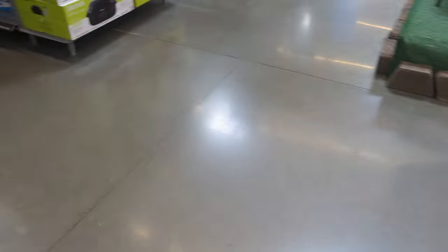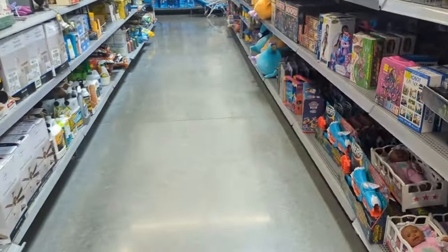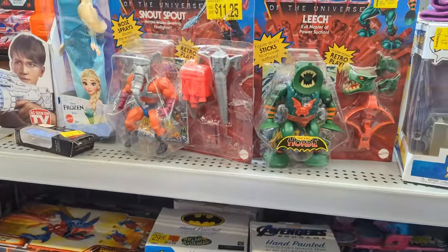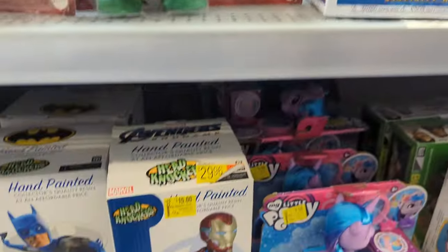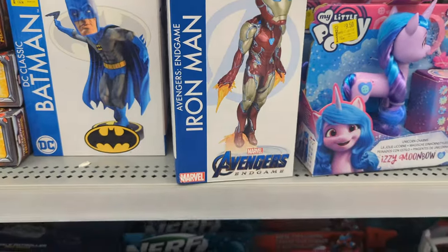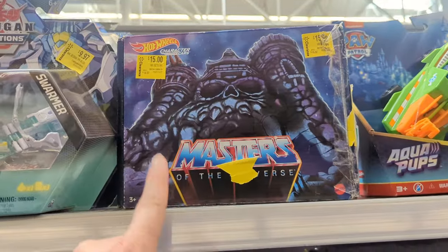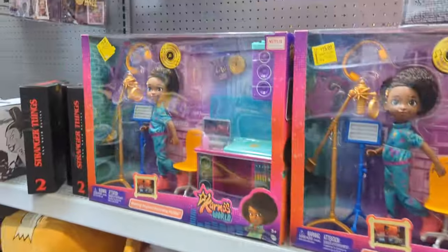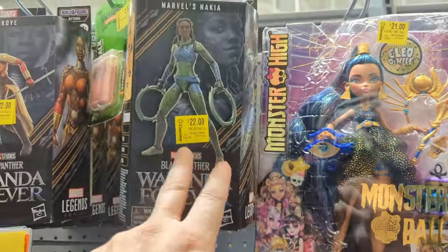All right, here we are. We're gonna hit up clearance first before we hit up the actual toy section, because this place tends to have semi-decent clearance. Sometimes, like I said, it's now about 11:25. You can see why. These are 15. 15 for these. Oh, and I have an Iron Man one. That's pretty cool. Monopoly, Masters of the Universe, which I saw at Ross for way cheaper. 13 bucks for this, that's pretty cool. They still have Gorr, my gosh. $17, gee whiz. And they still have the Wakanda Forever wave. Or no, not even wave, 22 bucks.